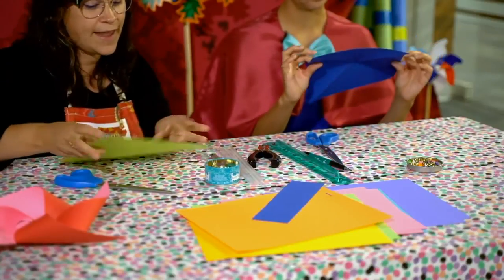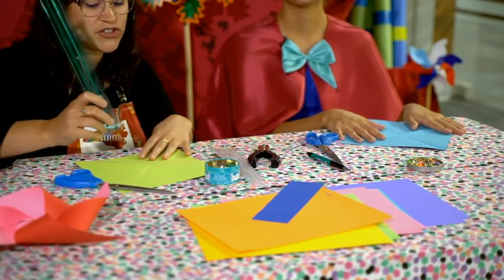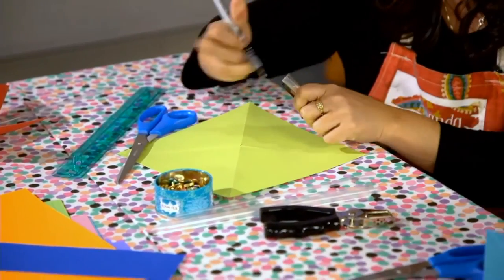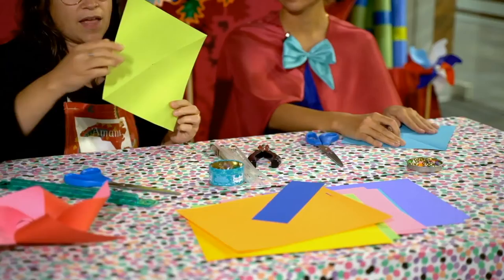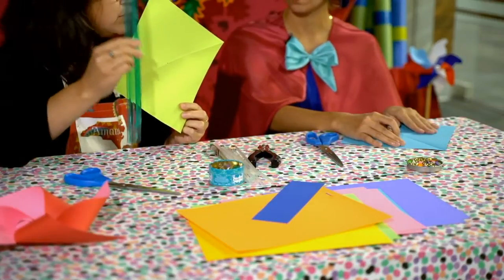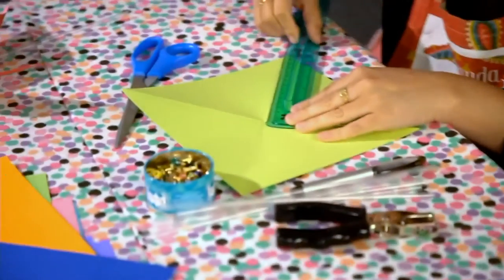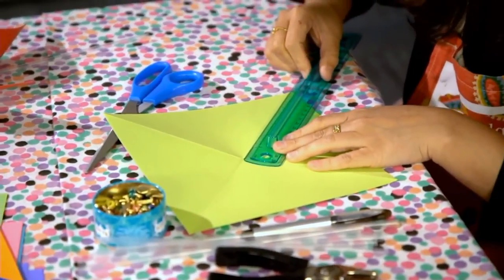All right. Now we're going to take our ruler, and we're gonna measure from the middle. I'm actually gonna make a dot in the middle so you can see. We're gonna measure from the middle out to each of the corners. So here I have a dot in the middle, and I'm gonna put the ruler on the zero on the dot. So I'm gonna measure from the zero out to the corner, and I have 6 inches.